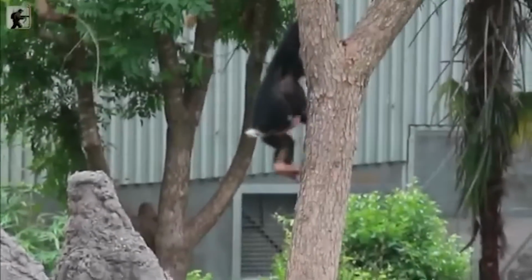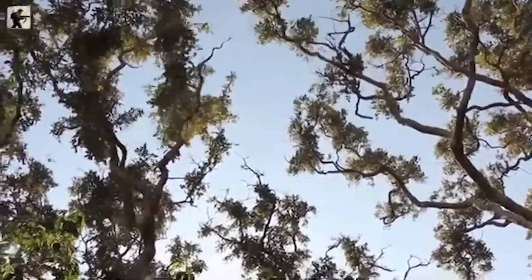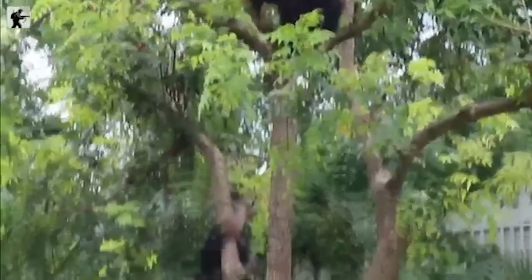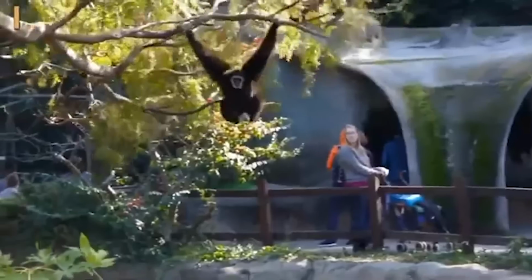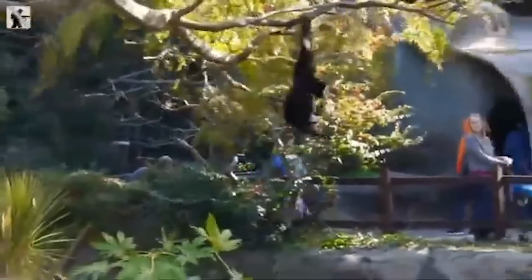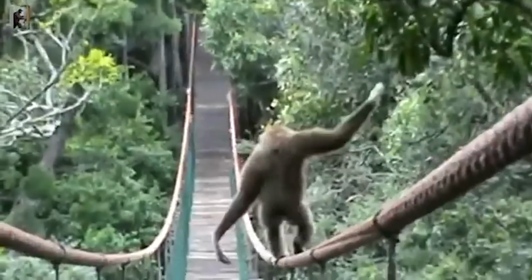Monkeys have a fascinating origin, descended from ancient primates in Africa. These primates have evolved over millions of years, transitioning from tree-dwelling apes to living on the ground, adapting to their changing environments. Today, there are around 260 known species of monkeys, mostly found in tropical and subtropical regions around the world.